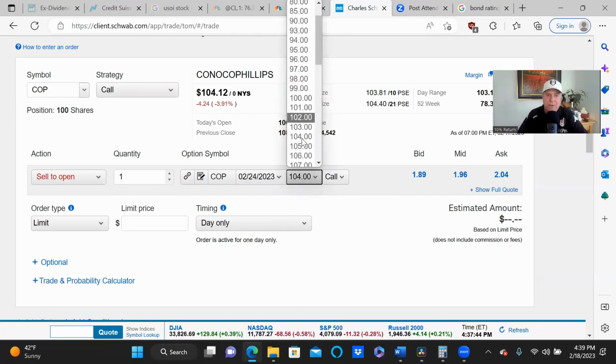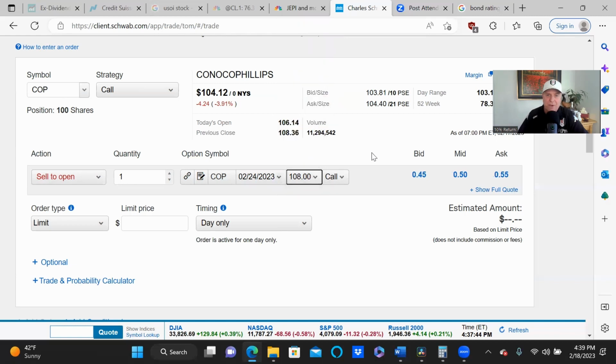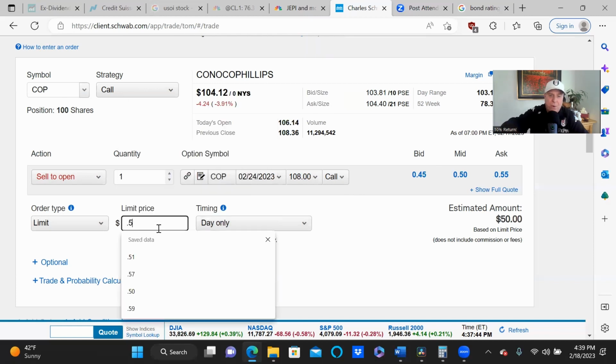Let's say that I want to sell this a little bit out of the money. Let's say a $108 strike price. They're going to give me 50 cents a share, or what amounts to $50 a contract. So what this says is that if ConocoPhillips finishes above $108 by the 24th of February, I'm still on the hook to sell ConocoPhillips to the buyer for $108 a share. Even if this is $110 a share, someone's paying me $50 to hold on to this contract.